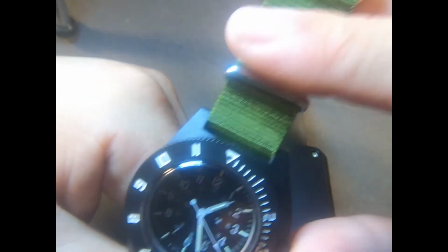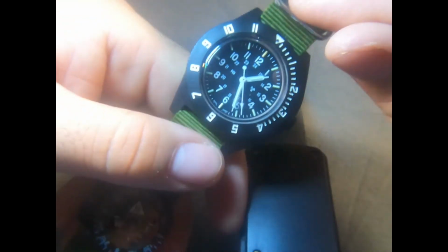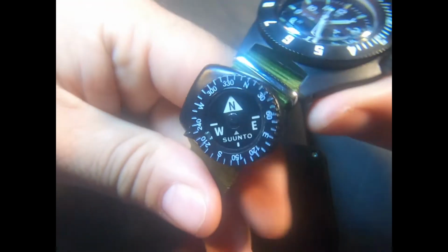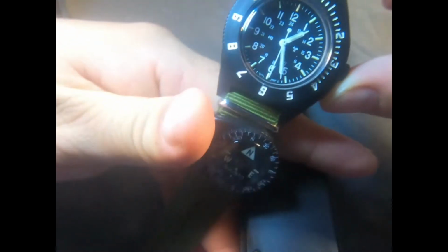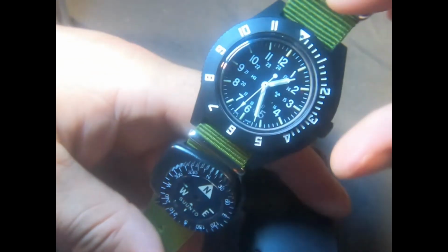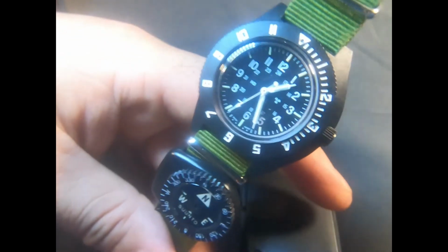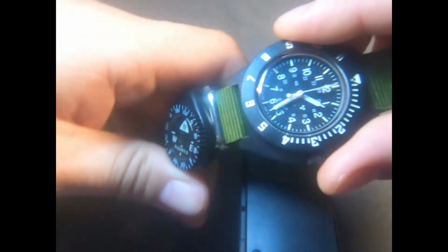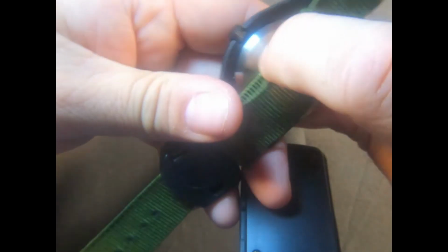It didn't come with this NATO. I put this on myself. I also put this Suunto compass on. I just felt it fit the watch. It gave it that field watch aesthetic, even though this isn't technically a field watch, to me it feels like one. So the case itself is a composite plastic material. It's actually very, very lightweight. It almost feels like nothing on your wrist. Case back, stainless steel case back.